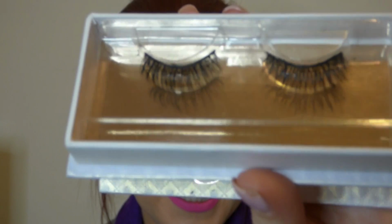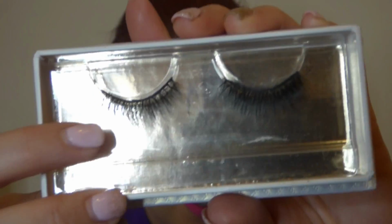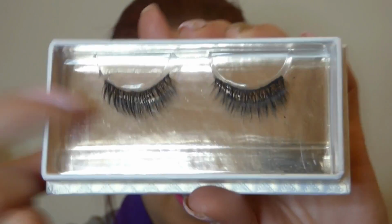I have 2 other pairs of lashes that really stood out to me, and one pair is the Lexi Lash Woke Up Like This lashes, and unfortunately, I haven't figured out a way to fix these lashes. I fell asleep with these lashes on my face, and so this one's kind of jacked up. If you have any tips on how to reshape mink lashes, let me know in the comments below because I would love you forever and I would really like to be able to wear these lashes again.